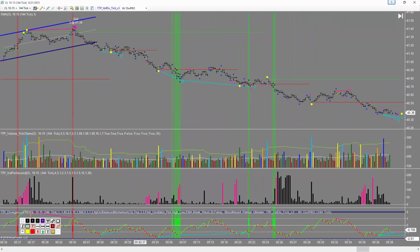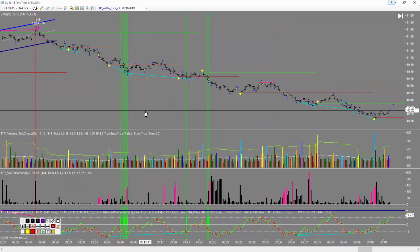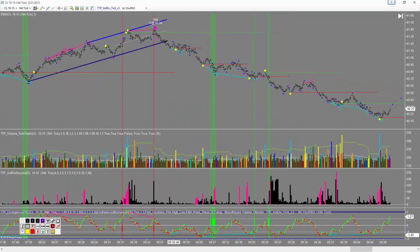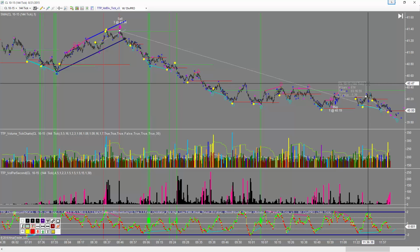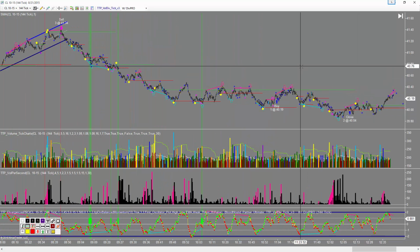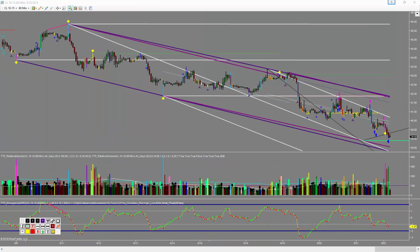And I ended up making, gosh, I don't know, I think it was over 3,700 bucks on Friday. Yeah, it was about 140 ticks, something like that, on 3 contracts. So pretty good.